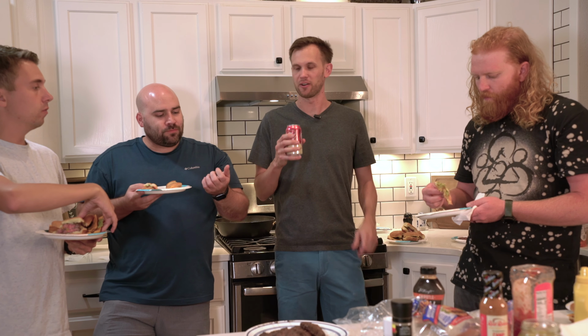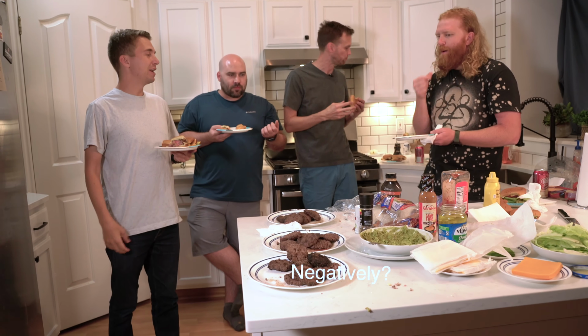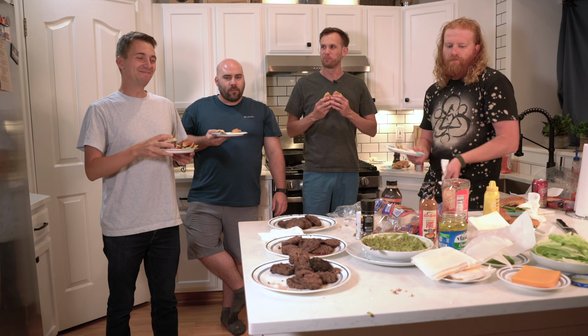But as we're preparing these with all the fixings, whatever you like on a burger, to me, the burger flavor's in there, but it's not strong enough to really stand out. I think this one stands out quite a bit because of, yeah, negatively. When I bit into it, even with all the fixings, it's like, how disappointing. Yeah, not great. But I think I could probably confuse these two as well.